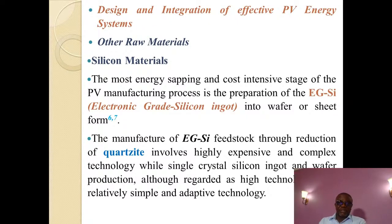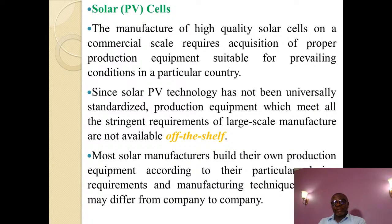which we say is above our discussion here, while single crystal silicon ingot and wafer production, even though it's still a high-tech system, is relatively simple and is an adaptive technology. When we say that a technology is an adaptive one, it means you can get the equipment that will help you to get what you want. So the second aspect is the solar cells itself. The manufacture of high quality solar cells on a commercial scale requires acquisition of proper production equipment suitable for prevailing conditions in a particular country.